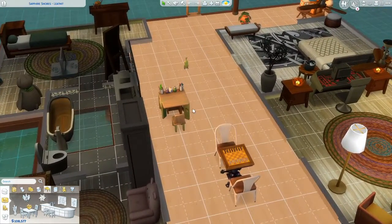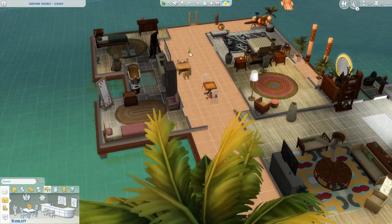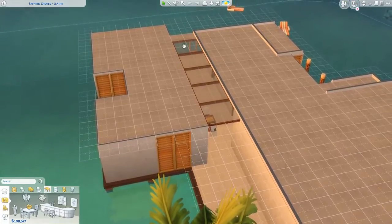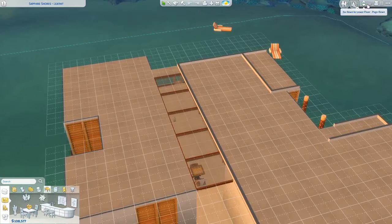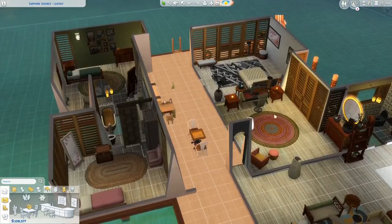And this part here, it is not a room as such. It's a deck, but it's covered. So as you can see, it's covered. So then you can still do things, but you're not getting soaked or anything like that. So yeah, I made some changes.